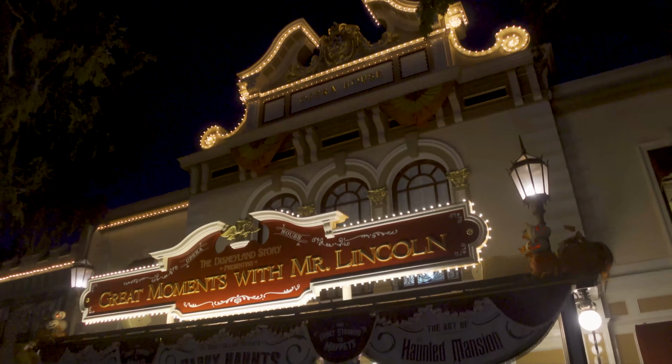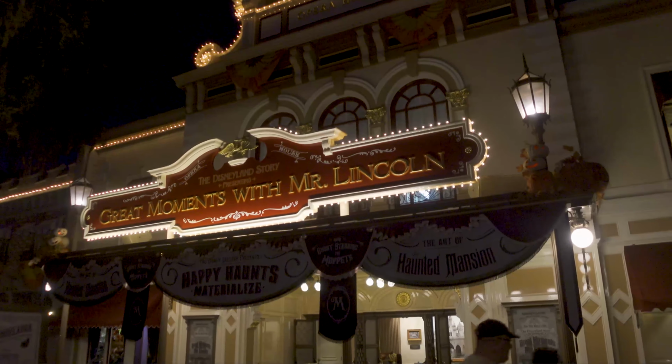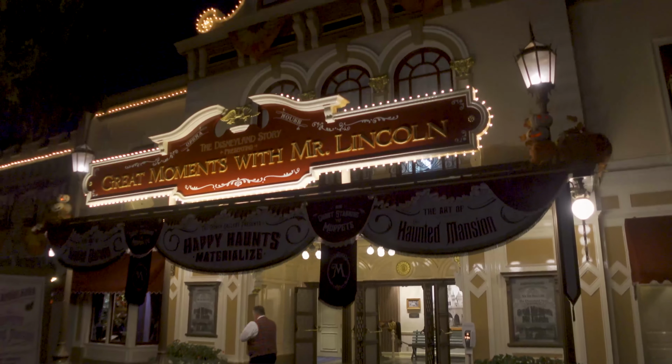So next to Disneyana is the Opera House, which currently houses the Great Moments with Mr. Lincoln attraction, where you can watch an animatronic Lincoln speak. Fun fact about the Opera House is that it's the oldest building here at Disneyland and served as the lumber mill back in the day.